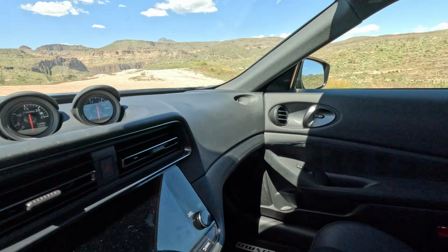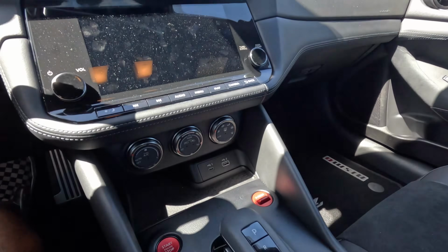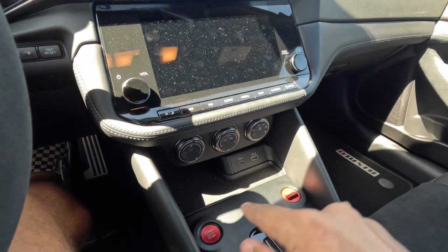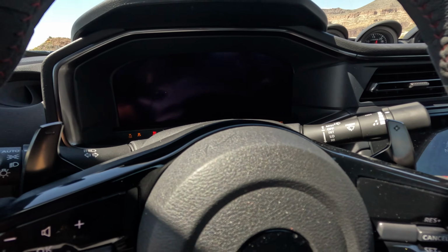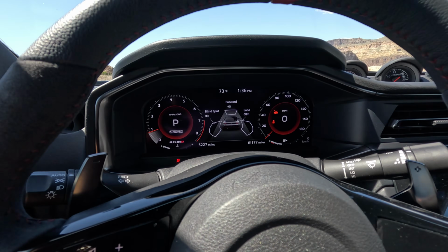Let's go ahead and hop in the car here and see what else we have going on. So immediately right off the bat, we also have these Nismo red engine start stop button and drive mode. So if we go ahead and start the car, the other cool thing you'll notice is we get a Nismo startup. How cool is that?